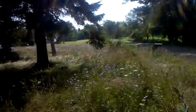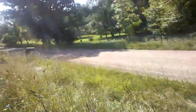When the properties aren't tended to in so long, grass literally grows right up over all kinds of trees and all kinds of stuff. But there's a pretty good ditch here.